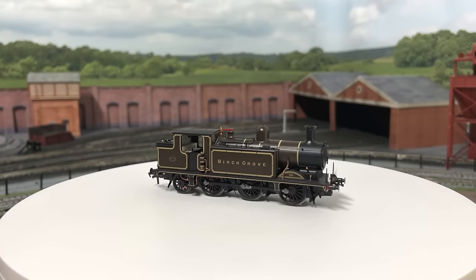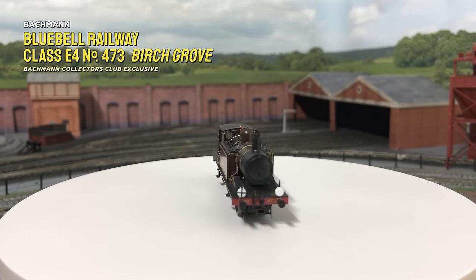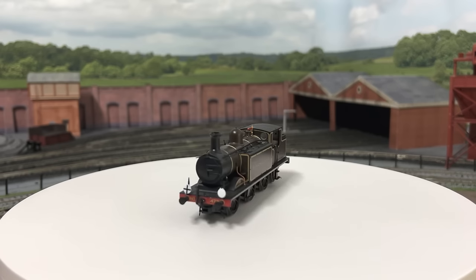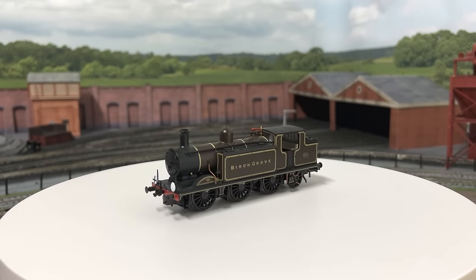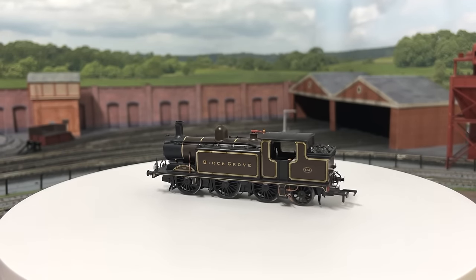Another Bluebell chum, Birch Grove again, but this time wearing its name on its side tanks, as she did in early preservation. This was a Bachmann Collector Club exclusive, which makes it, again, quite rare now.